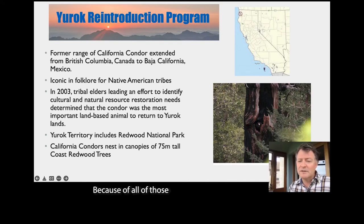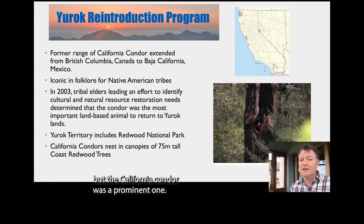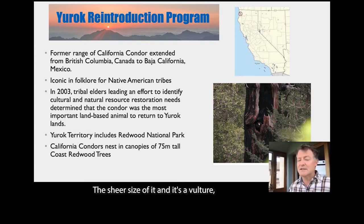So all of those Native American tribes that had California condor in their range had folklores based upon a variety of different species, but the California condor was a prominent one. The sheer size of it, and it's a vulture, so it would often be a portent of doom.